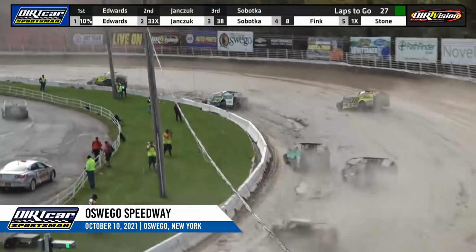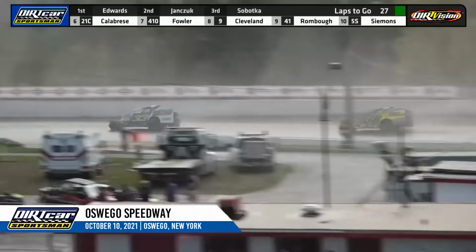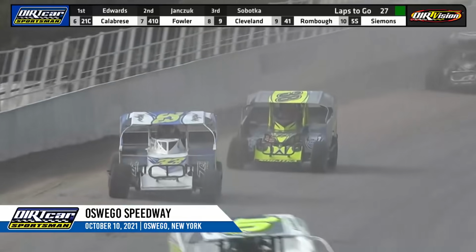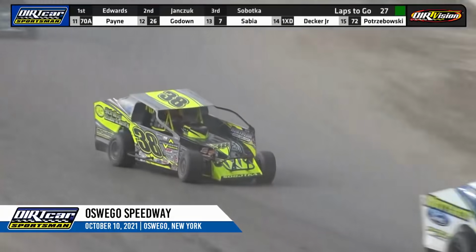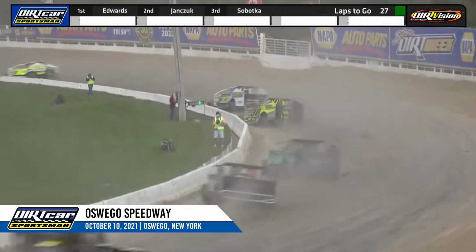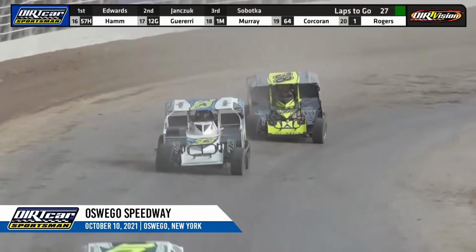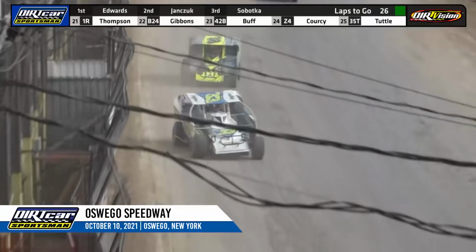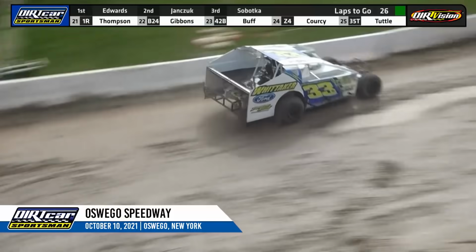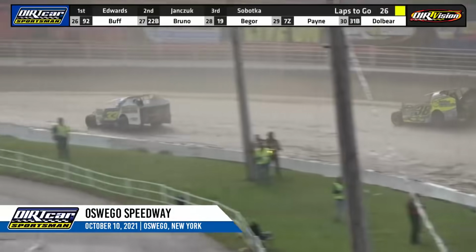The 21 of Brian Calabrese using the middle lane down here as they work down off of turn number two down the back straightaway. Drivers starting to get racy, stepping out of line here in the mid portion of this program. As they race their way off of turn number four, Chad Edwards still in control as Matt Jancic in the 33X trying to keep pace with him. But Jancic is falling back into the clutches of Sobotka as we have caution on the speedway.